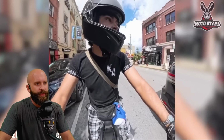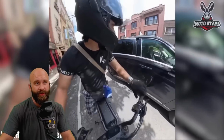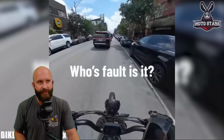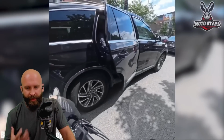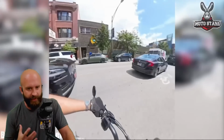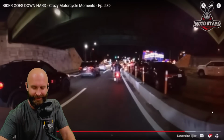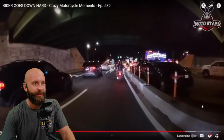Oh, geez. We're on an e-bike. Looks like an e-bike. That person opened the doors. Don't pass on the right because of stuff like that. Now, they're at fault, but our safety is our responsibility. So just kind of wait a little bit. It is a bike lane, though. Yeah, they're at fault, but just be careful of that.